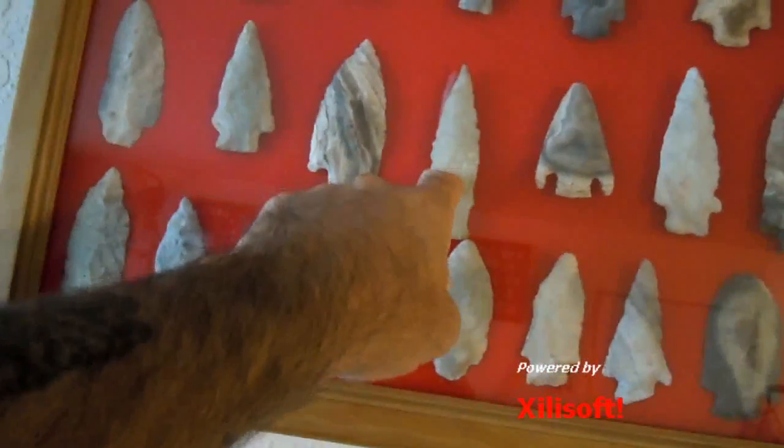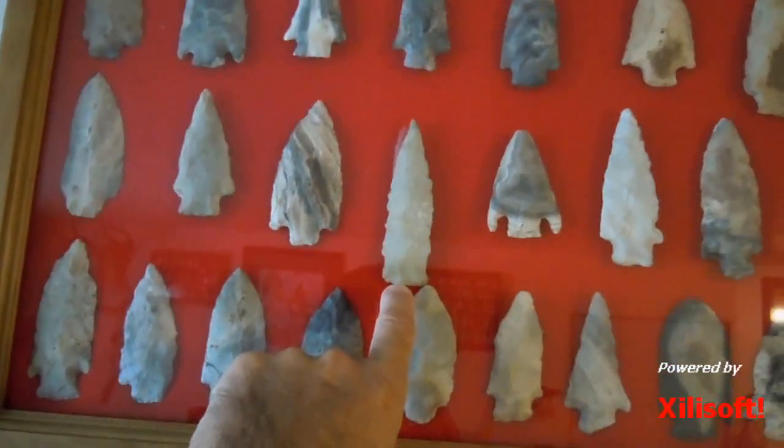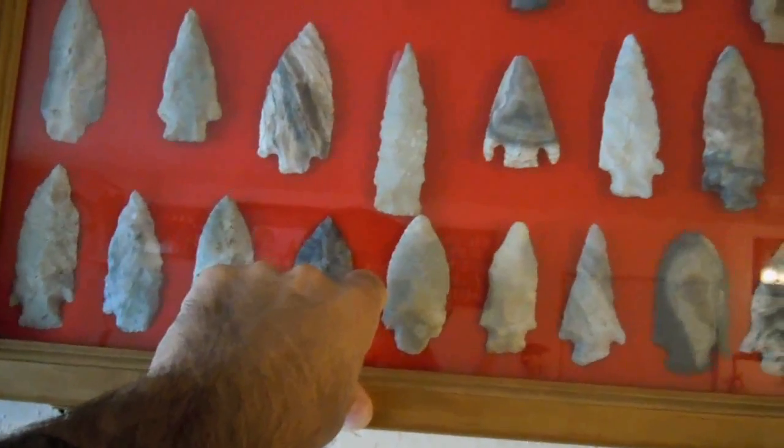I need to fix this, it keeps sliding. That comes from it's a 4-inch. Actually, I think it may be older than an Atlee. I think it's maybe a Rice type point.